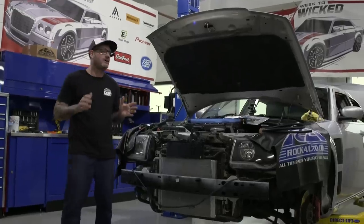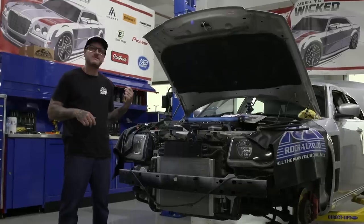All right, so it's the end of day one. Supercharger's installed, intercooler's plumbed. Got a few loose ends to wrap up tomorrow morning, but we're looking pretty good, and then we'll head into suspension.